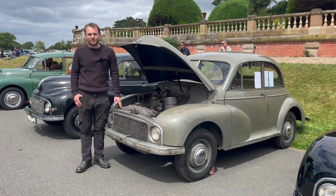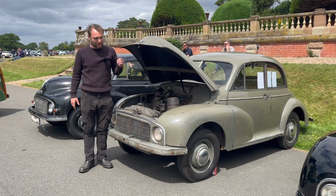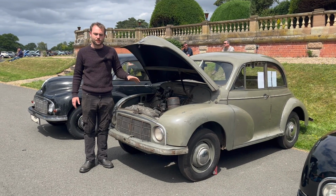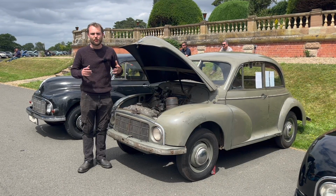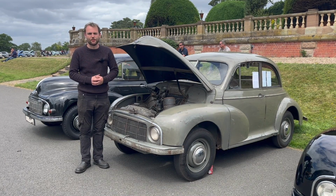Hello, my name's Richard, and I've been in a few test videos now, usually with Morris Minors in them. They are my thing, my passion. Being the 75th rally, I wanted to take this car to be here. I've had this car since 2014. To sum it up, it's a very, very original survivor. This is its first sort of public outing, if you like, ever, as far as I know.